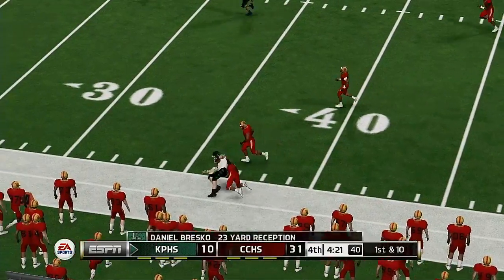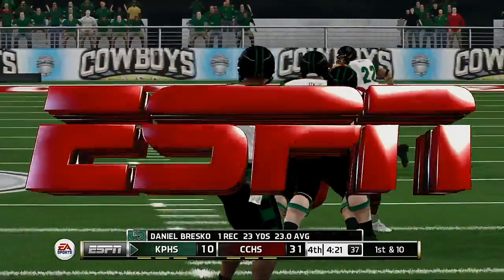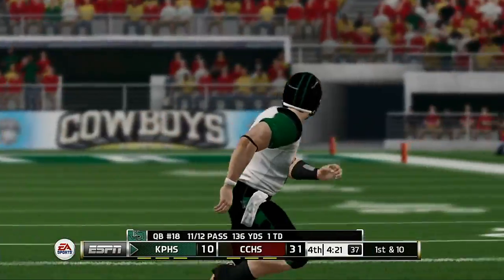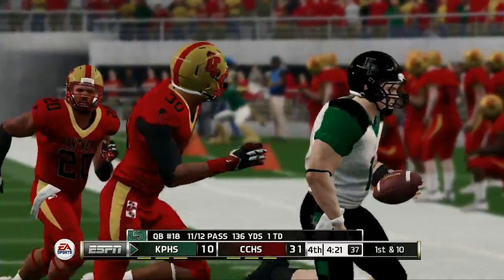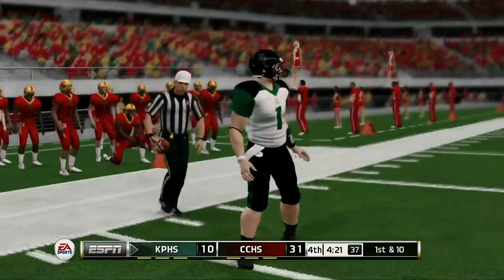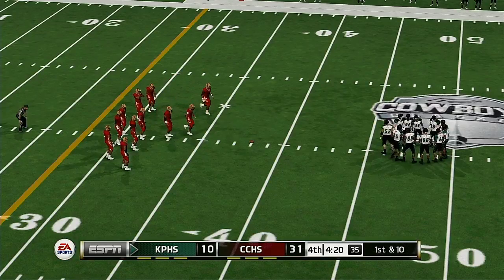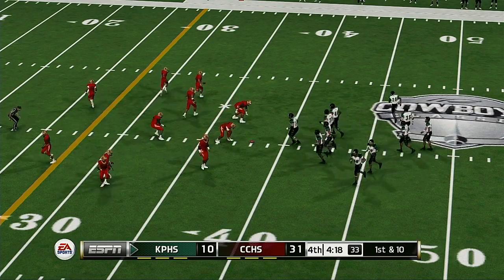He throws it. Hauls it in as he's pushed out of bounds. Good job by the offensive line to pick up the linebacker on the blitz. That gave the quarterback enough time to find his man for a nice gain. From the 38-yard line. First down.